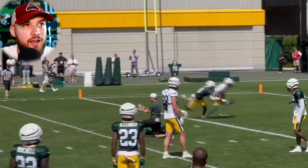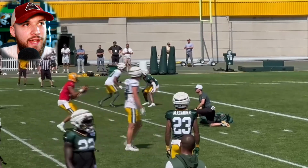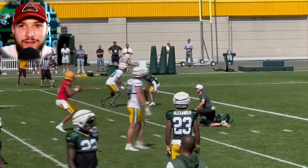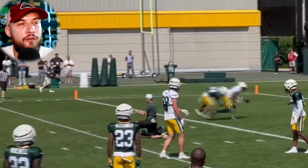He's been playing a lot of nickel. He was impressive in that first preseason game, and he gets reps like this, and you can see, he has the true talent to be a nickel corner in the NFL, in my opinion.